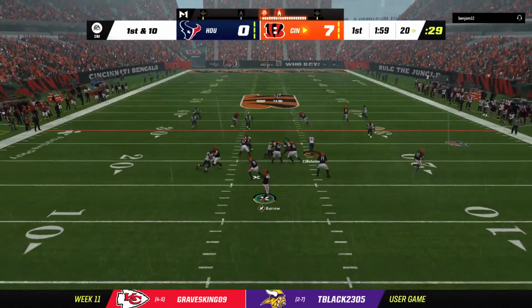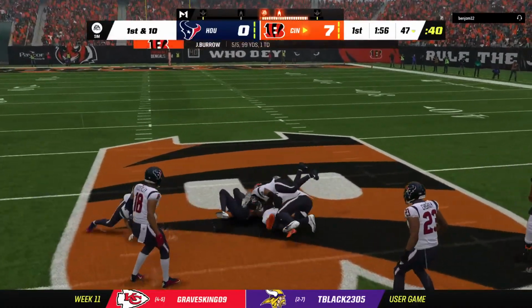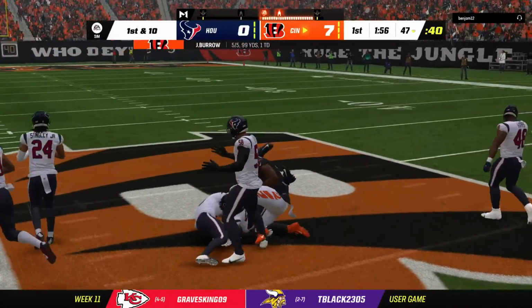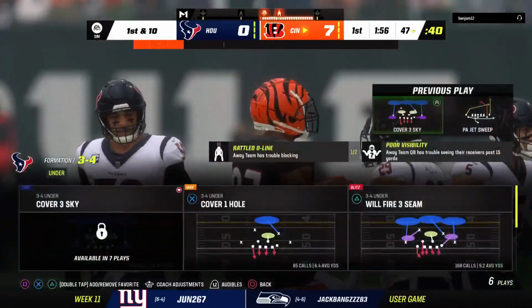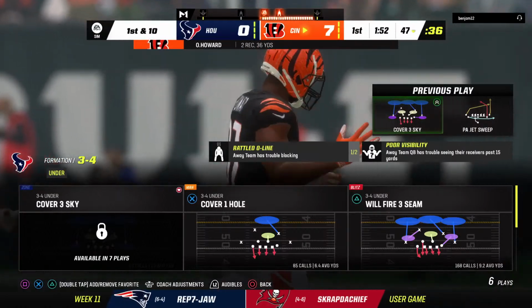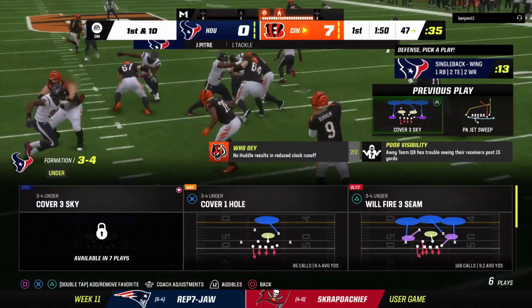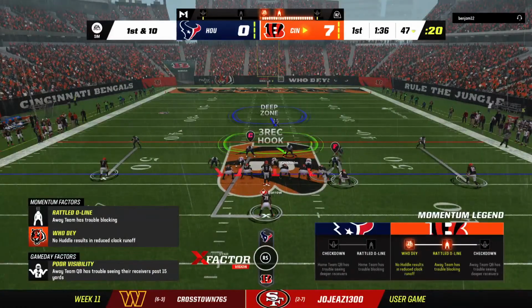Off the play fake, here's Burrow. That'll be caught. It's the tight end, Howard. And they work this well upfield across the 45. A very solid gain of 27. Someone sharp in this game. I mean, a touchdown pass in the first drive and comes right back, and he's bringing it around really well here.